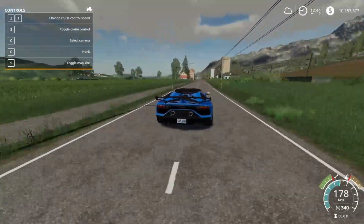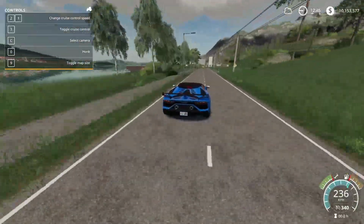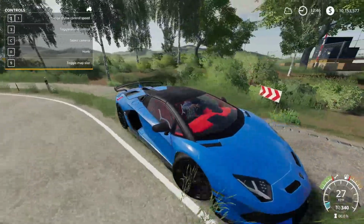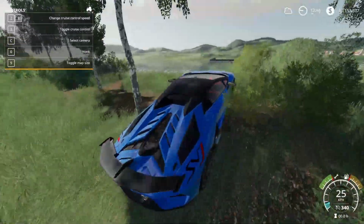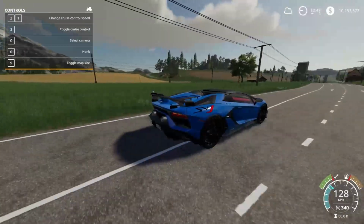It says its top speed is 340 kilometers an hour, so I guess we'll see about that. We are moving pretty good now, though. Oh god, oh. Once you start going that fast, this thing no longer wants to actually turn. So, bit unfortunate. Oh my god. Vehicle handling in this game is interesting. Well, let's bring this thing to the new house.